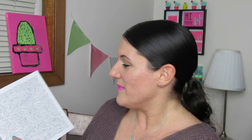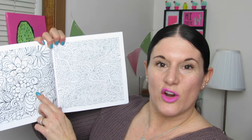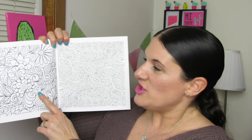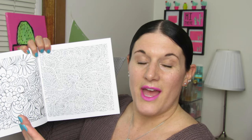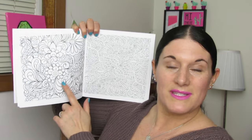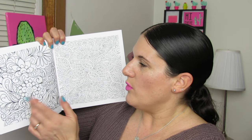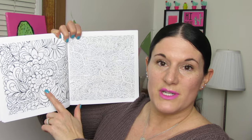Very pretty. Now I'm okay with this page. Now the line is darker, it's bolder, but it's not blurred. It's just a more enlarged picture for those of you that maybe don't want to work on a very fine detailed page. Maybe you want something you could sit down and finish in one sitting, or color without your glasses, or if you have any sight issues, a larger printed image is definitely going to be helpful to you.